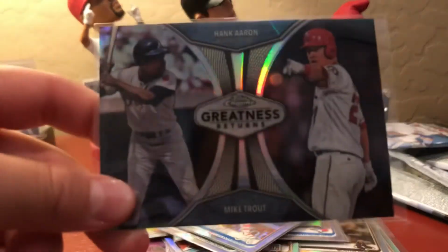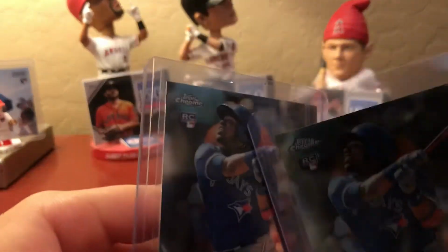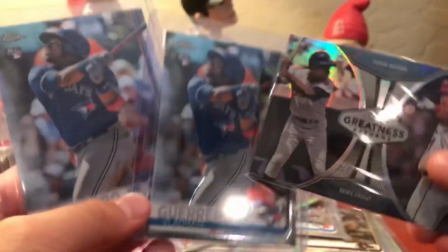And then we got two major rookies. Both the same guy. But hey there, Vlad. Two Vladimir Guerrero base cards. So not a bad break. It'd be nice to get one of everyone, but I'll take two Vlads in a value pack and a blaster box. So that's good.